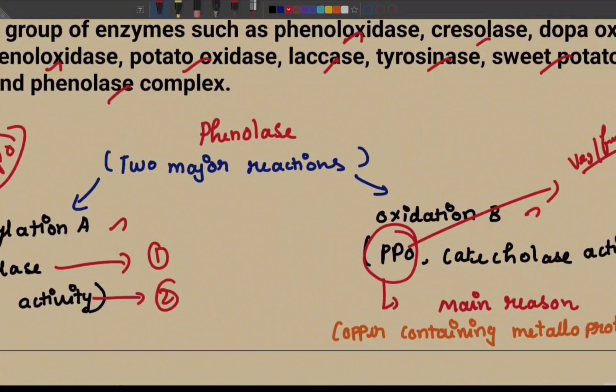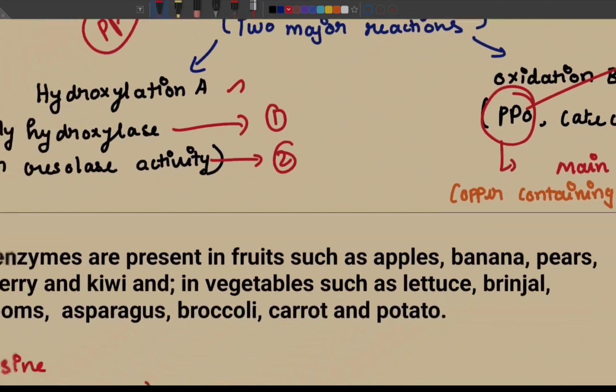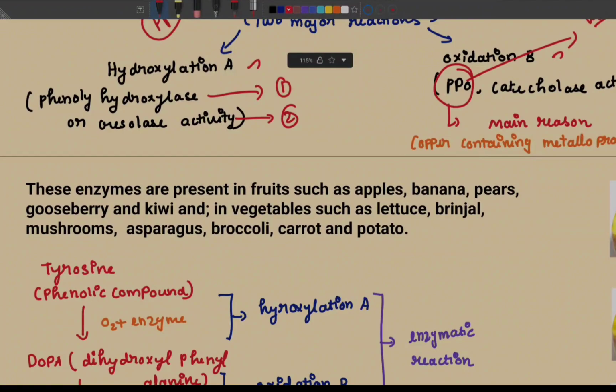This PPO, polyphenol oxidase, is a copper containing metalloprotein. Obviously it's a protein, all the enzymes are proteins. It is a copper containing metalloprotein. You just need to know this because it is a very important component. They might ask this question, so this word is important: copper containing metalloprotein. Okay, let me explain the reaction.